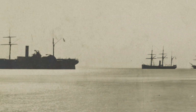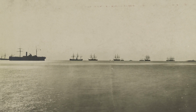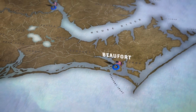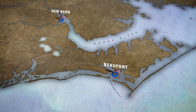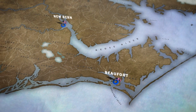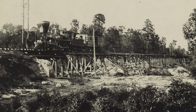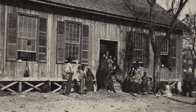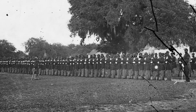With U.S. naval forces in control of the North Carolina coast from the Virginia state line to the White Oak River, the Union holds a key strategic advantage. Beaufort becomes the primary coaling station for the Atlantic blockading fleet. New Bern becomes the military and political center for Unionists in the state. Union garrisons in the coastal towns threaten the vital railroad that connects the port at Wilmington to Richmond. Enslaved people flee inland plantations, seeking freedom at Union strongholds. Thousands of them will eventually join the United States Army.